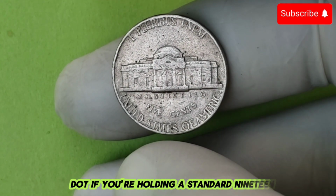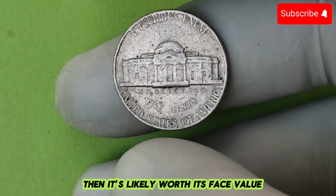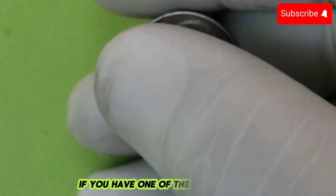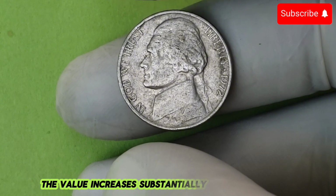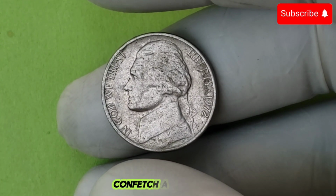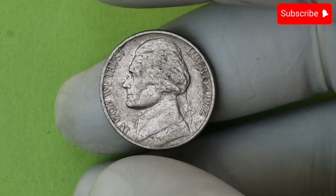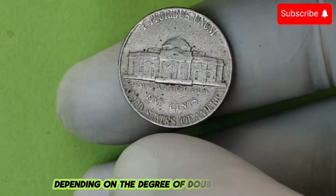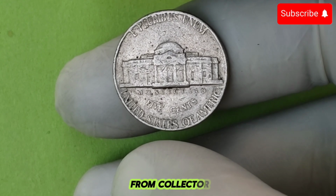If you're holding a standard 1972 nickel with no special features, then it's likely worth its face value, 5 cents. However, if you have one of the rare double die error coins or a full steps coin, the value increases substantially. Generally speaking, a 1972 nickel in excellent condition can fetch a few dollars or even a couple of hundred if it has those elusive full steps. But the real jackpot lies in the double die errors. Depending on the degree of doubling in the coin's condition, these coins can bring in significant offers from collectors, sometimes reaching into the thousands.